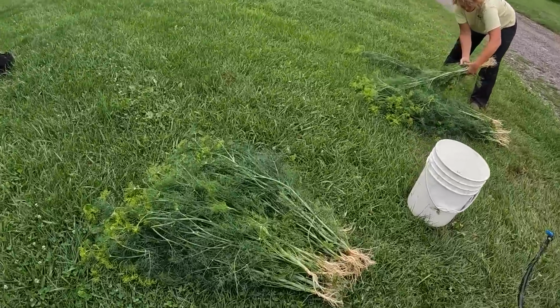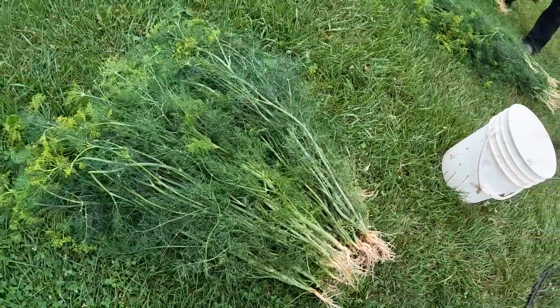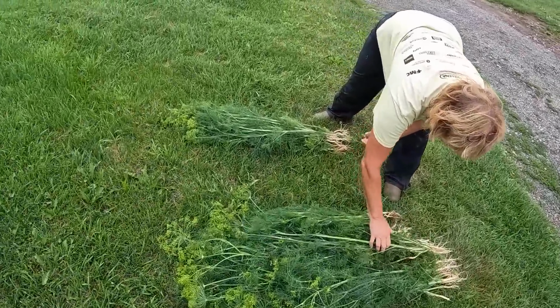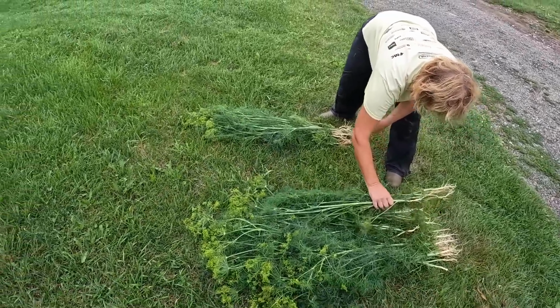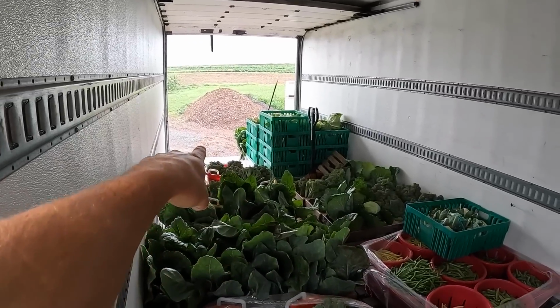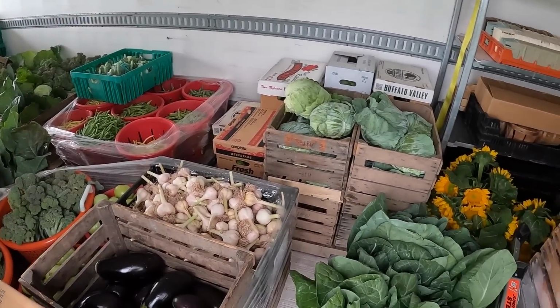Frank, Mom, and Dad got dill picked. Just got the roots washed. They're nice and white. She's picking her bunch out for the market, and the rest we'll take to Scranton Market. Truck's just about loaded. We have one more skid to go on right up there in that hole. A really nice load here for the second day of Scranton Market.